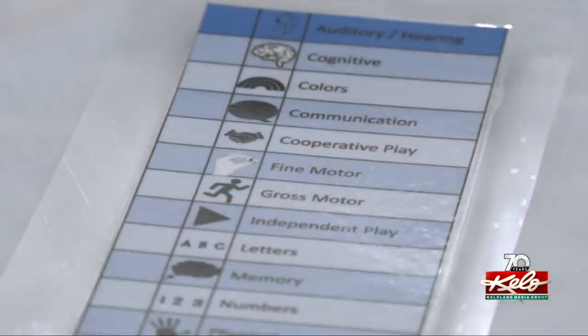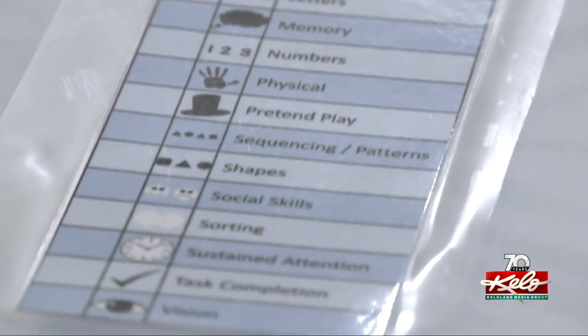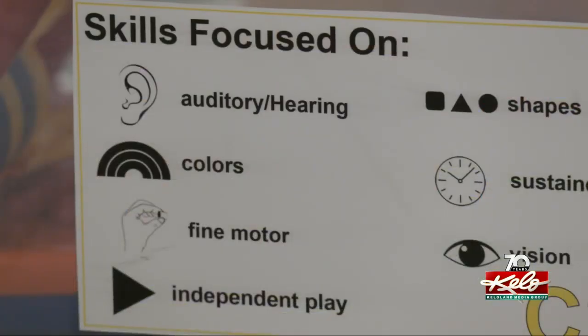The checklist features 20 categories ranging from colors and numbers to fine motor and social skills, allowing the toy library to create a box tailored to a child's needs. "You don't want to have to be doing the research and the understanding of what are the best things, so that's where we come in. We help people by creating that so you can just come and look at the label and go, you know what, this is something that my child might benefit from."